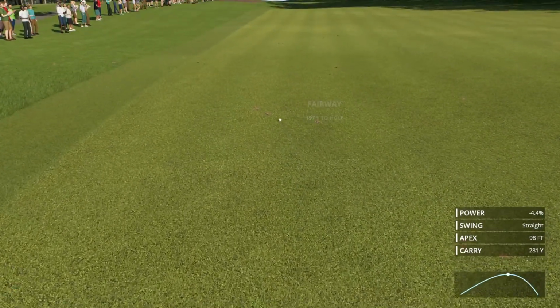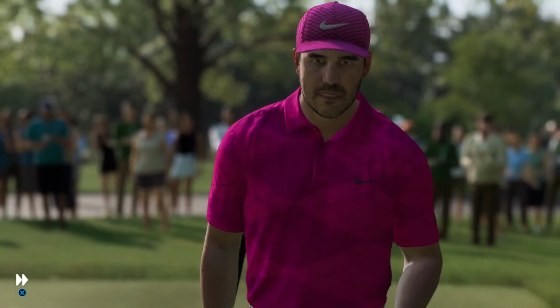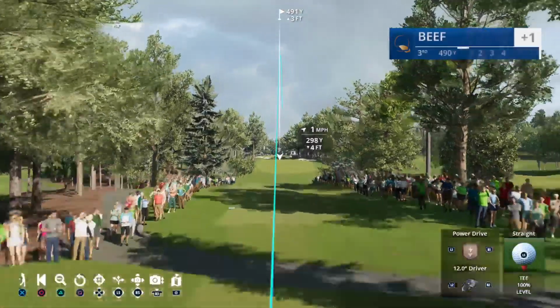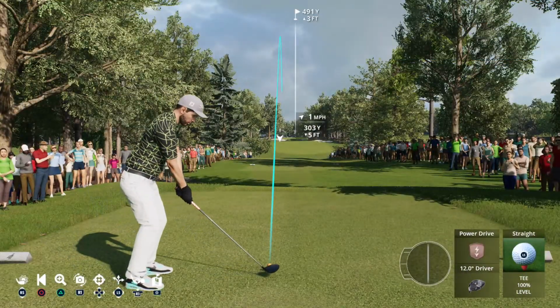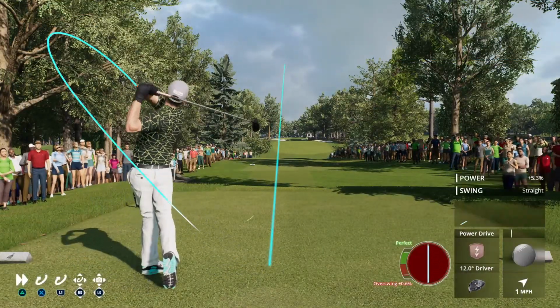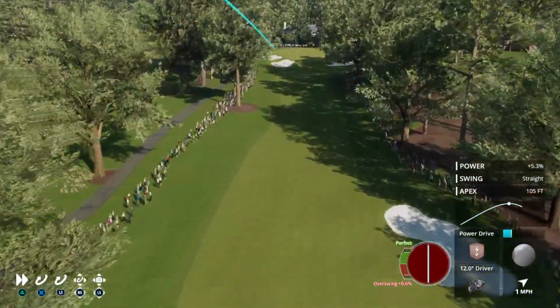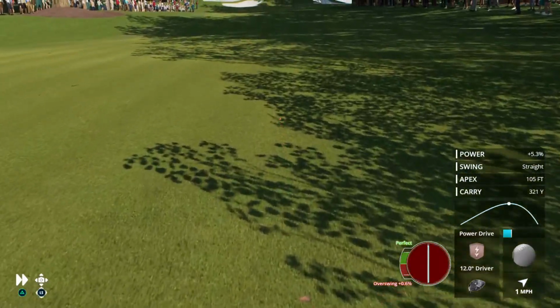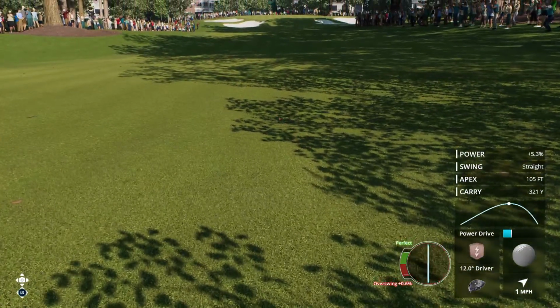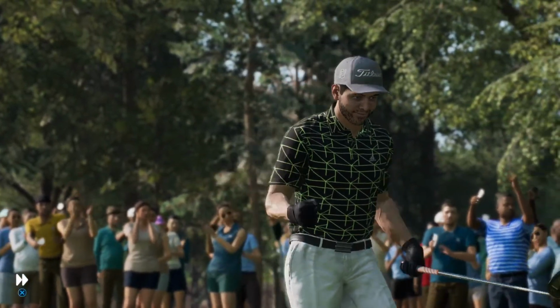And this, a tee shot that fits the eye, and that'll be just fine. Just what you want to do. Land it in the fairway, get a little bit of rollout, and that is a good shot.